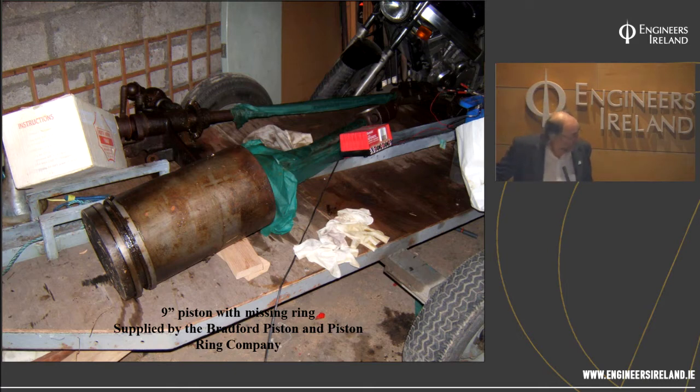So, but there was a missing piston ring, and there's a Trinity connection there. They said, oh, somebody from Trinity came up and took that away, and they never came back. So it could be still down in the mechanical engineering department. Not your responsibility, Rob.